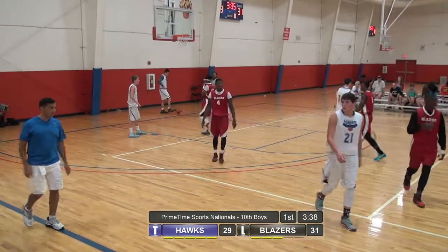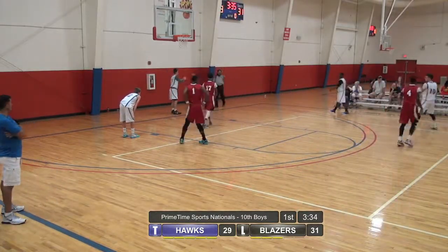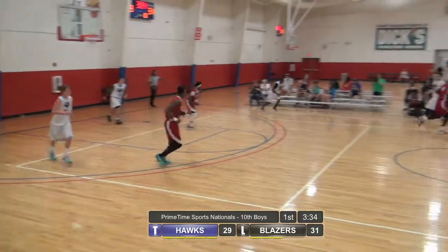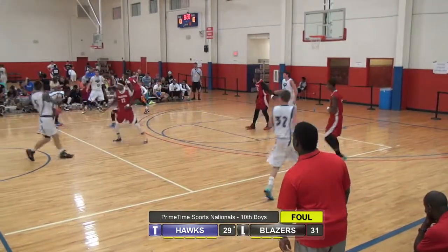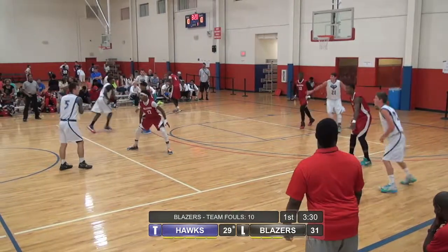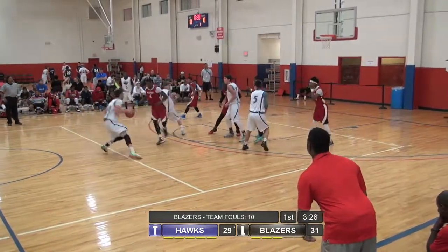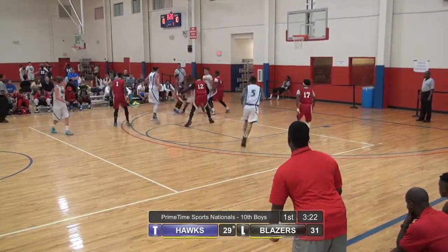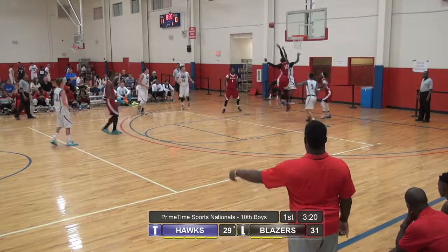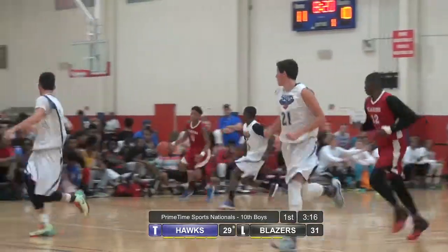Foul's going to go against Patrick Arnold. 6th team foul against the Blazers. There is no 1-and-1 situation. It's only double bonus, so once you get to 10, it's when you find yourself in the double bonus. 2 personal fouls against Patrick Arnold and Austin Stewart currently for the Blazers. Marshall splitting 2 defenders but couldn't get the scoop shot to go.